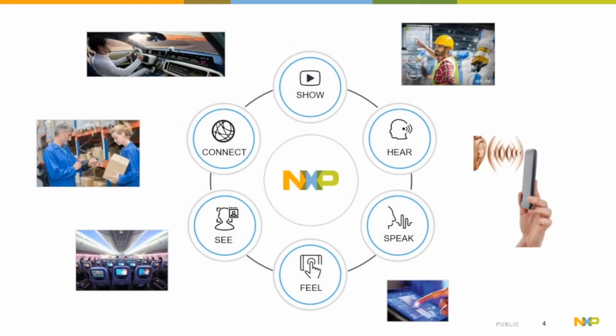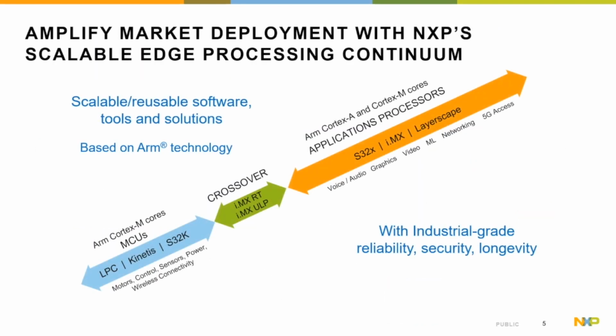For each of the 5 senses, NXP has a broad range of processors, technologies, and partners to help innovate your next product. We're continually thinking about how to solve the new challenges and to be ready when you are. NXP's scalable processing continuum offers a broad lineup of ARM-based industrial applications processors and microcontrollers. Industrial, consumer, and automotive devices may be built with our MCUs based on ARM Cortex-M cores and can scale up to the popular i.MX applications processors built on various combinations of Cortex-A cores. These are available with industrial-grade reliability, security, and product longevity needed for truly embedded systems.